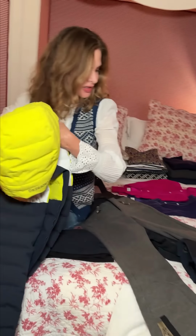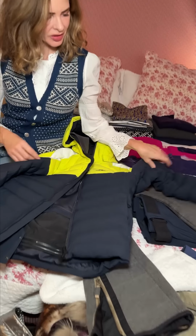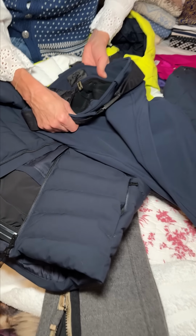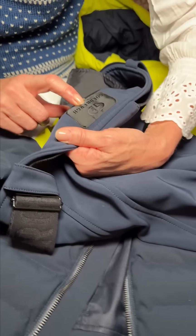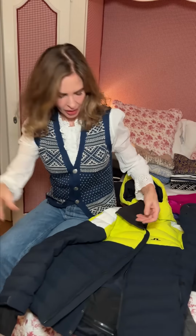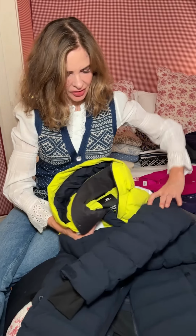Jacket. I got this jacket recently and I wear this with these navy trousers. They're really good ski pants. And they last really well. What are they called again? Goldberg. I think I got them at Snow Rock in England years ago. And then I wear them with this. It's a jacket that's warm when it gets to about minus 10.